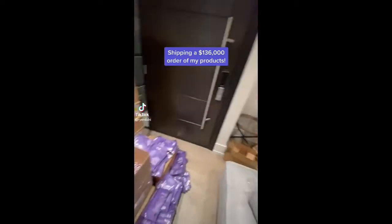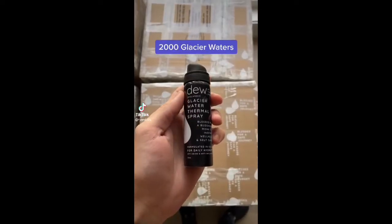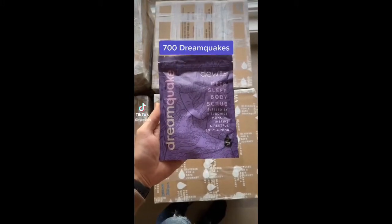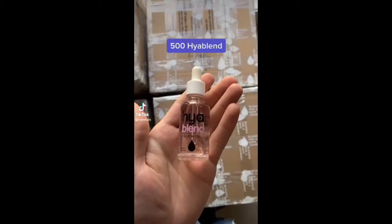This is what a $136,000 order of my skincare products looks like, and I want to take you guys through how we did it. This major retail buyer bought 2,000 of our Glacier Water Sprays, 700 of our Dreamquake Nighttime Body Scrubs, 800 of our Tan God Oil and After Sun, and 500 units of our Hya Blend Glow Oil.